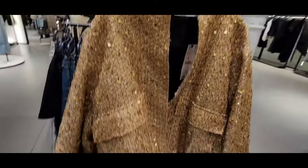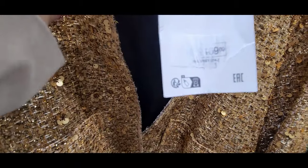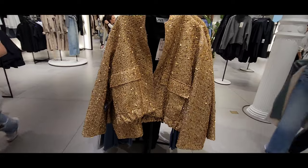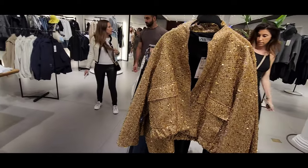$109. They have this sparkling situation going on here. I don't know how I feel about it. I like gold and I like sparkle, but I don't think this one is for me. $169, on the pricier side too, so for me this is a skip, but if you like to be really bold, you might like it.